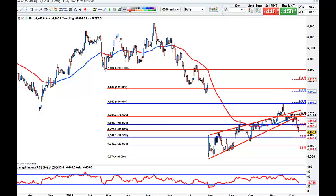Mosaic. See how these funnels can work? You get a tight squeeze, traders trading the range, and they just give up. Just jump ship. Particularly as this is gap down anyway.